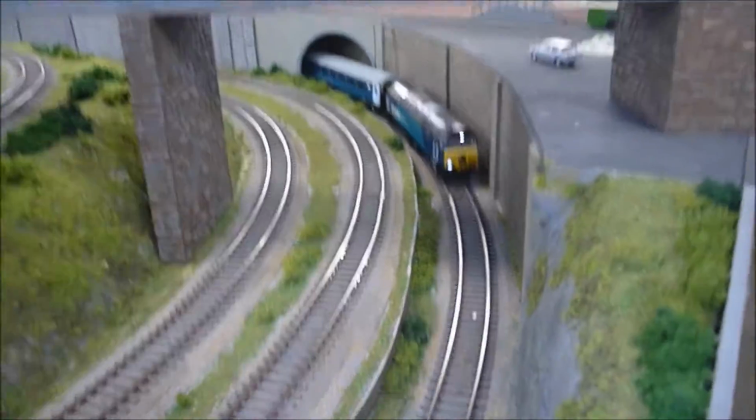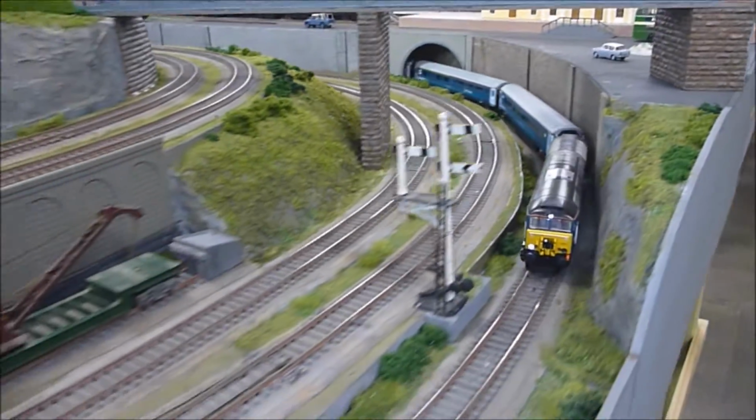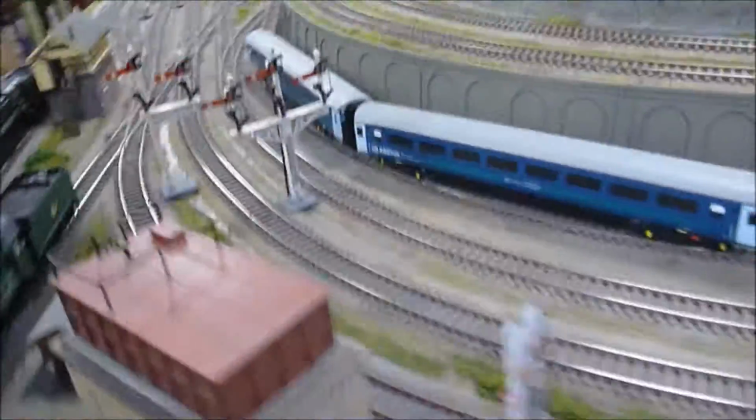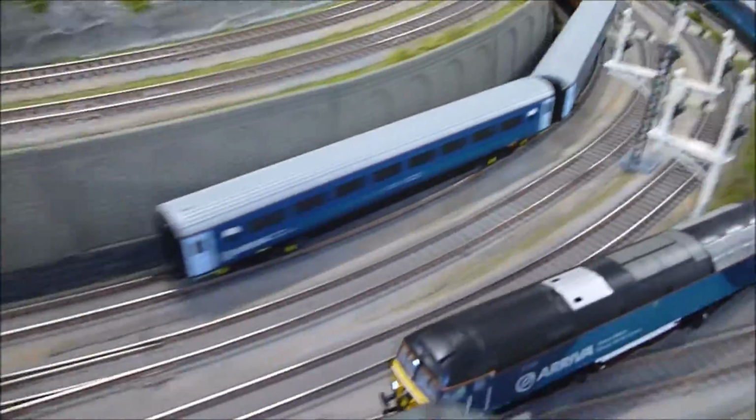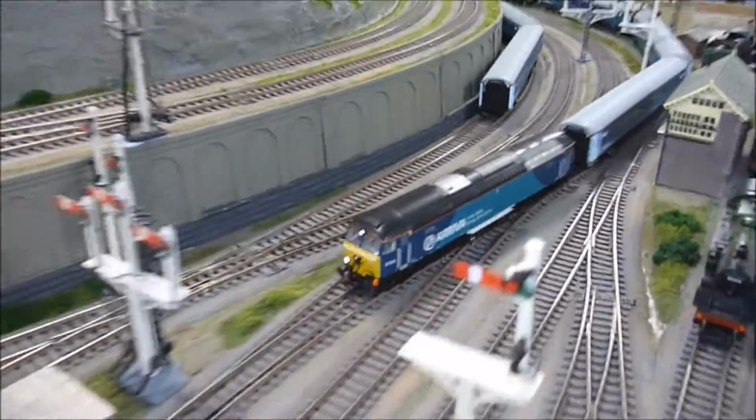Here an Arriva Trains Wales Class 57 heads the 908 Aberystwyth to London Marylebone service as it approaches Shrewsbury Station. At Shrewsbury, two more cars are attached to this service and motive power is changed to a Class 67.